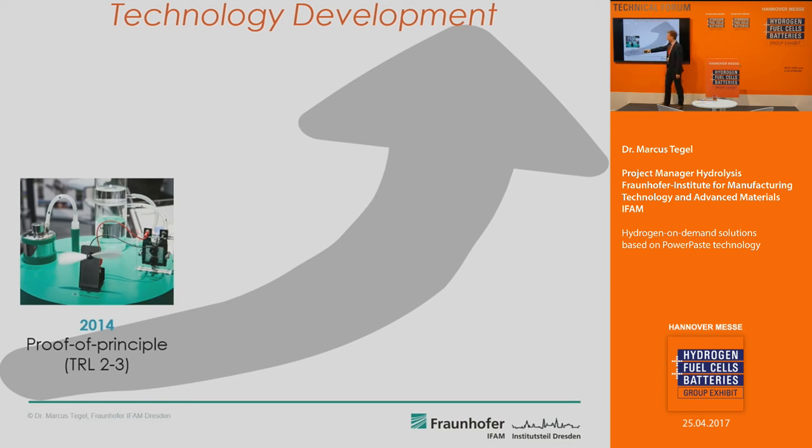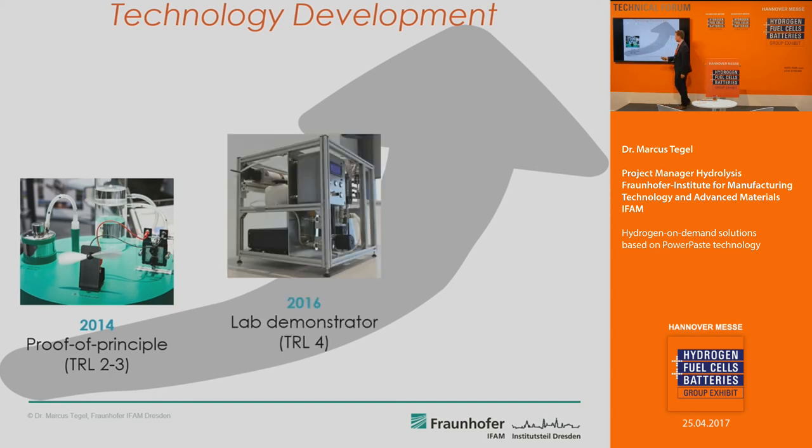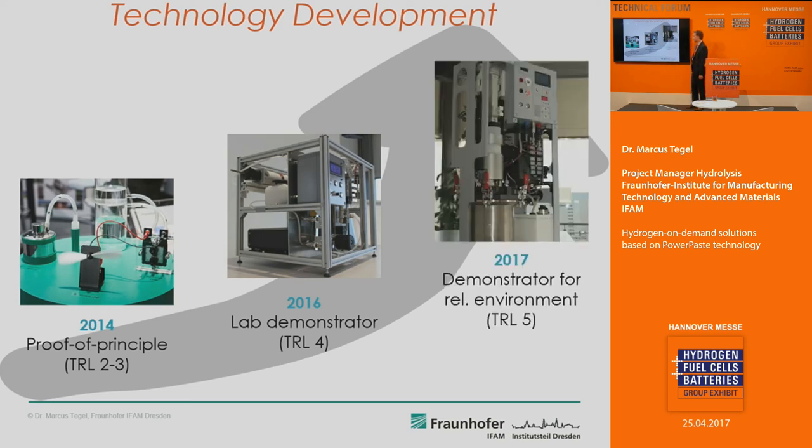2014, we were just showing the proof of principle. It was just a very, very tiny, I'll call it toy fuel cell, which was fueled by PowerPaste. Last year, we had the first lab demonstrator, which was successfully running at technology readiness level 4. This year, it's a demonstrator for the relevant environment already, so TRL5.